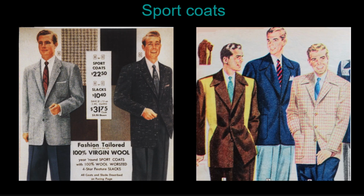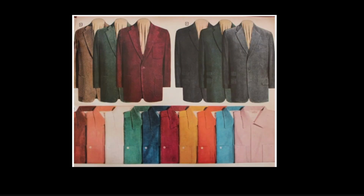For casual wear, strong colors are an option, along with fanciful plaids and checks. This ad shows several colors of sport coat and many strong shirt colors available for mixing and matching.